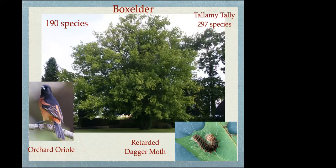In answer to that last question, the scientific name for pussy willow is Salix discolor. Next, we have the box elder, a species of maple, another huge tree, 50 feet tall.